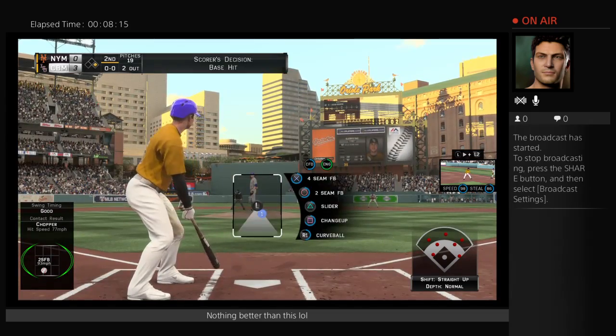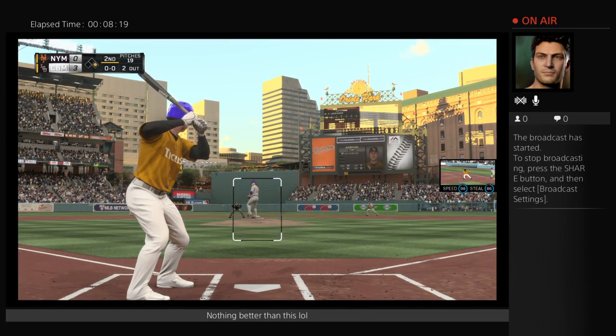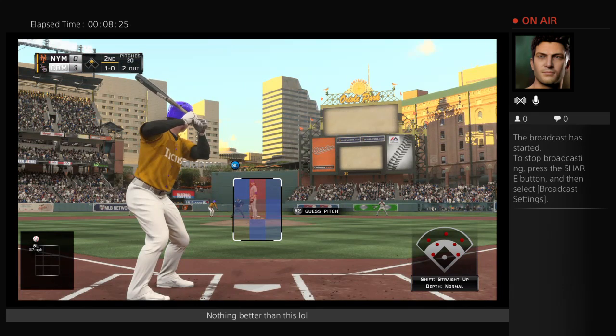Number 36 steps in now. Runners on the move for second. Pitch is high. The throw, and it won't be in time as Ichiro's able to take second with ease.